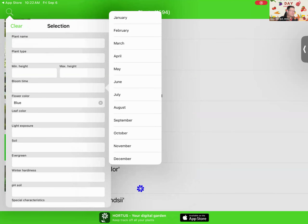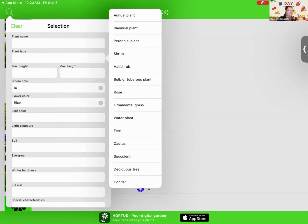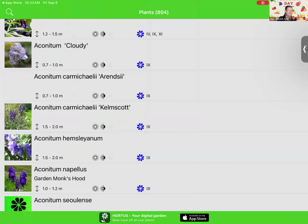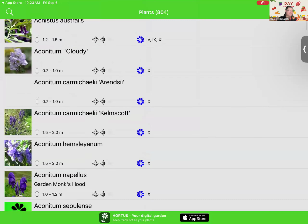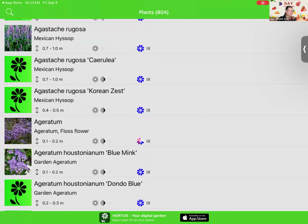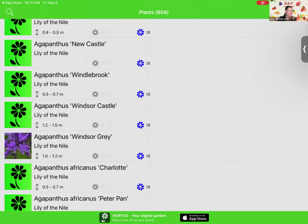Bloom time. So what time do they bloom? So what blue flowers bloom in September, right? You can be real specific. And I like that plant type. So you can look for annual, biennial, perennial plant or a shrub or a rose or a fern, cactus, conifer. Wow. I mean, you can be really specific. But look at that. With just these two results, there's 804 plants that are blue and that bloom in September. Look at this. Wow. And all these different options. It's so cool. Blue, flower color blue.